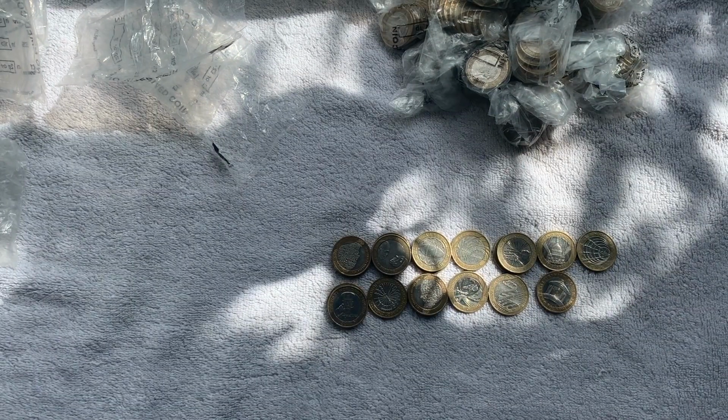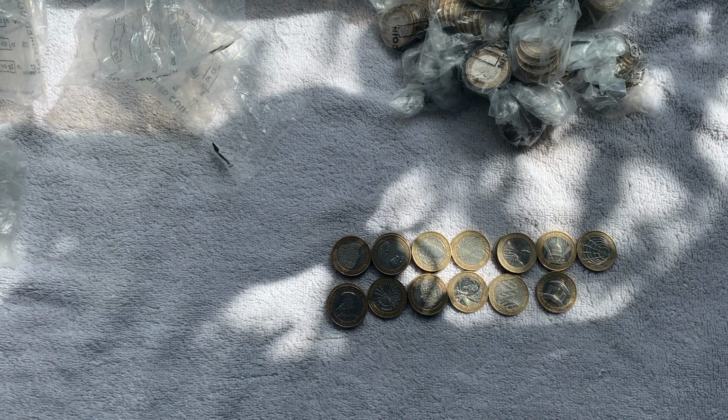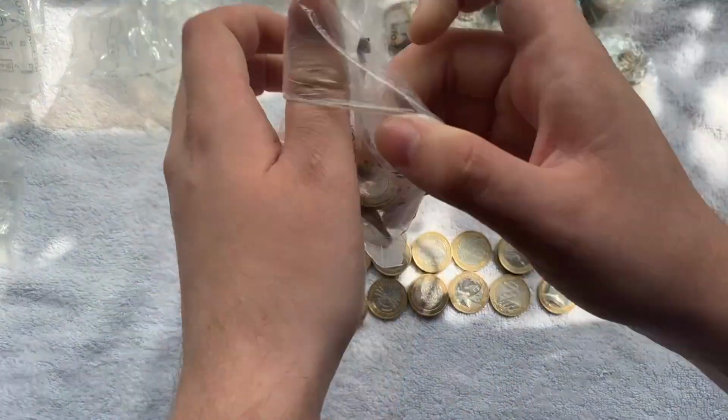It's all good. Let me just check the first album. I need to put Wales back in this one as well. But yeah, just needing Northern Ireland for that as well. Cool. I am pleased with that.